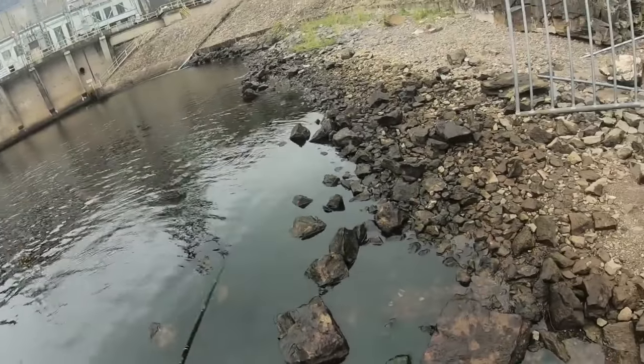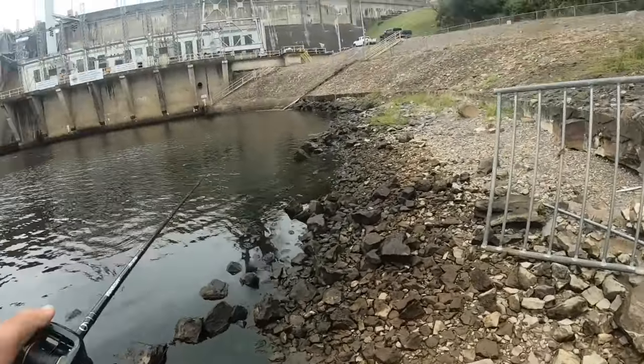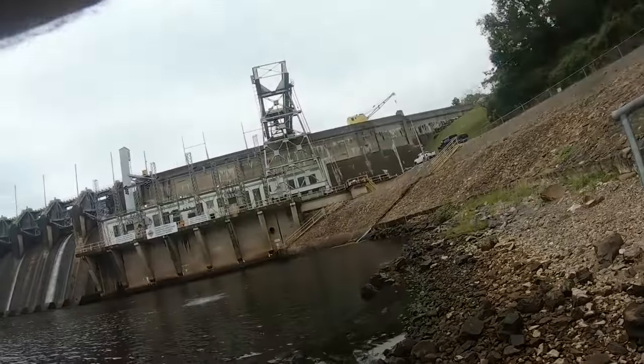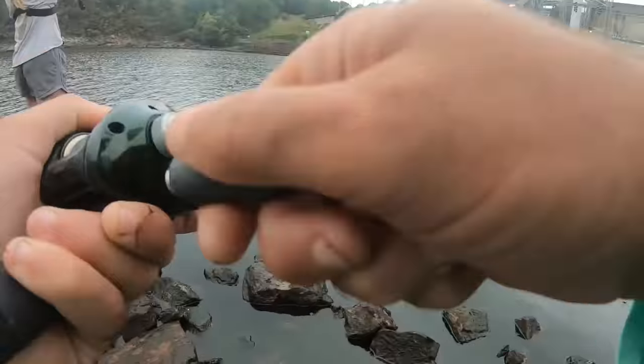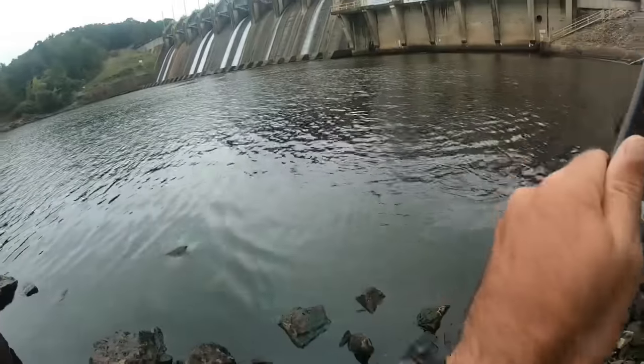Here, trade spots with me. Oh, what is that? That's a big bass. Is that a spot? Oh my gosh. You got fish, we're doubled up. What the heck? That's a big old bass. Is that a spot? Is that a largemouth? That's a huge, oh, it's a huge freaking largemouth.